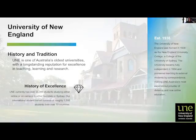To give you an idea of international students, we have roughly 1,500 international students studying at UNE at the moment. And they come from over 70 countries. Obviously, some countries are more heavily represented than others, but that's the breakup. And so the university in total has 25,000 students, and the majority of them, so 20,000 students, study online through us. The other 5,000 will be on-campus students that are on our main campus, and of those 5,000, 1,500 are our international students. So just to give you a very brief breakdown of the university itself.